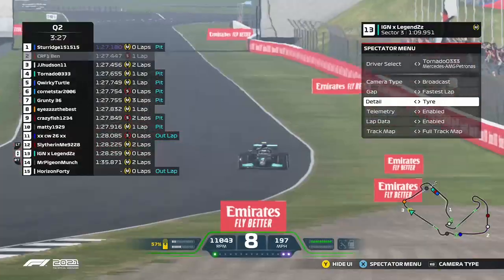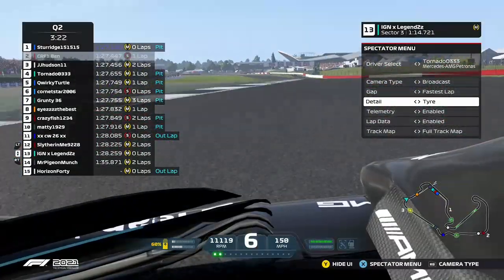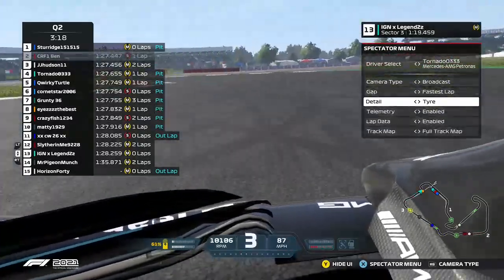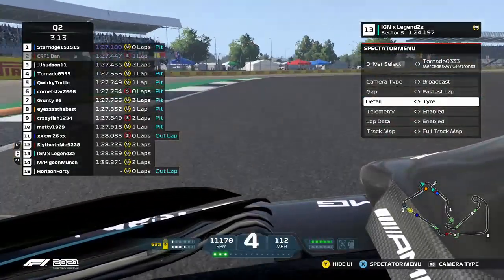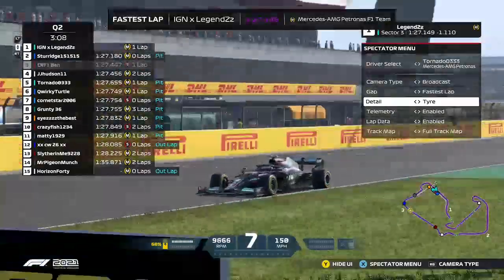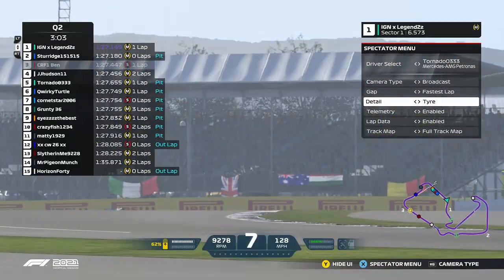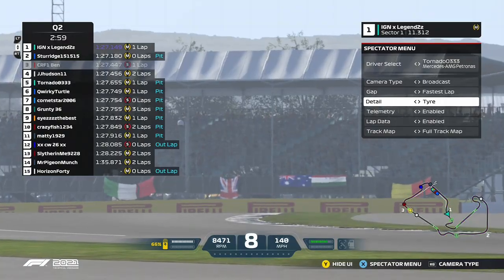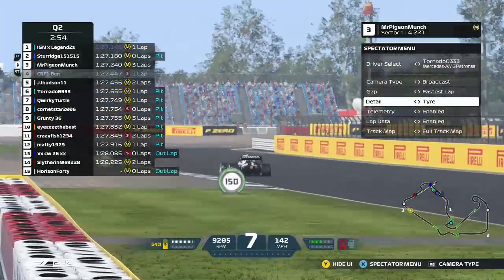103.4 from Legends. Legends is a decent time. This could sneak him near to Sturridge or where Ben is, possibly. I reckon he's going to set a 27.3. Bit of a lock up through the chicane. Nicely done. 27.1. Quicker than Sturridge. I massively underrated him there. Wow. I think he's done a mighty last sector, because I think he was a couple of tenths down in the middle. Oh, and Pigeon joins them at 27.2.